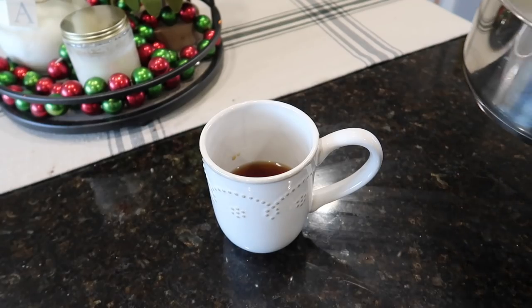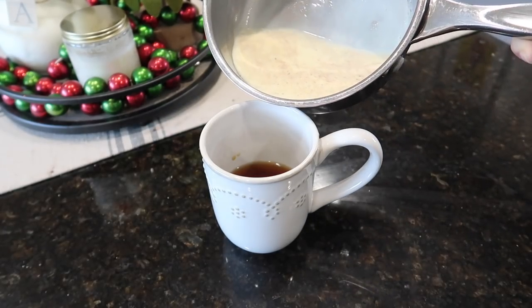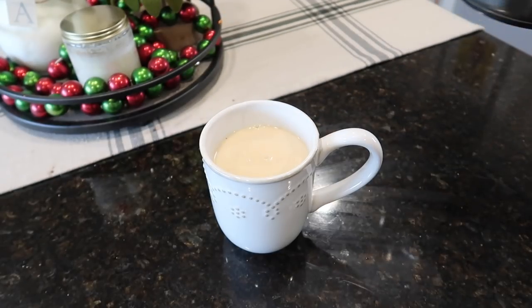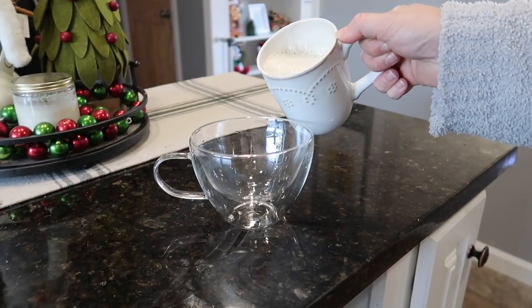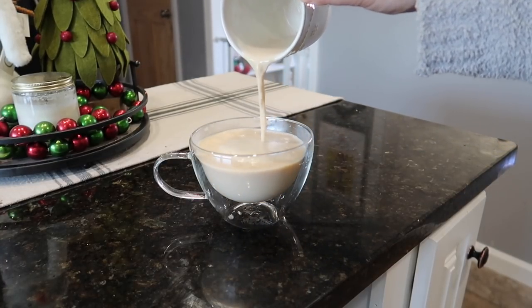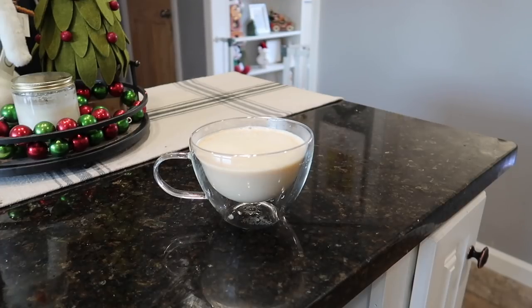Once the chai tea bag has been properly steeped, take the bag out and pour in your warmed up milk, eggnog, and nutmeg. This last step is optional, but again, recommended. I did pour this into another mug. Don't ask me why. I just thought that it would look prettier this way.